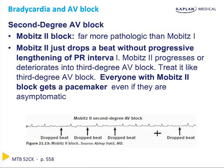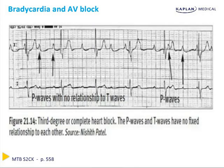Here's an example of a rhythm strip, lead 2, of Mobitz type 2 second-degree AV block. Note the drop beats. Here's an example of a complete heart block, the third-degree AV block. There's complete atrial and ventricular dissociation. The P waves and QRS complexes have no fixed relationship to each other.